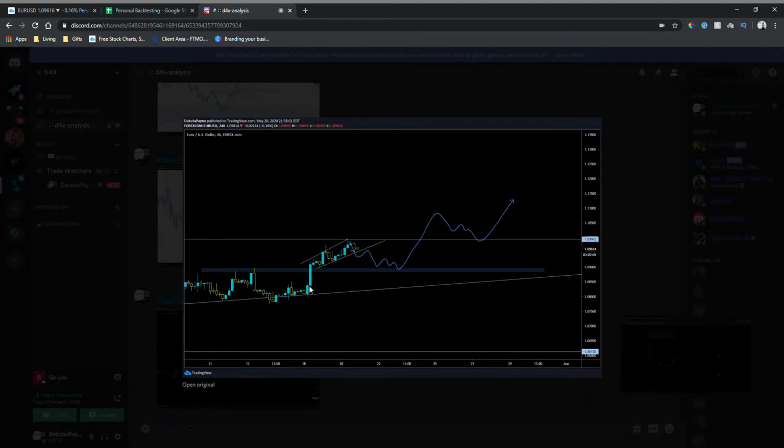Euro USD, we got a descending channel there, looking for it to correct down and then push up. I actually sent this later throughout the day, a few hours ago, but this price is moving very impulsively. I believe I said price moved impulsively up to this level. I'm looking for it to reject up there and come down for a correction before continuing up, right?